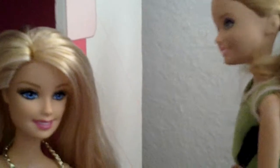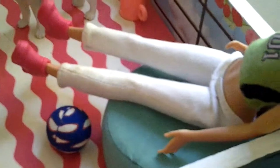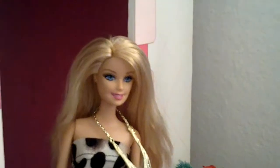Oh, mom. Yes, dear. Can I demonstrate how you can sit in that thingy? Sure. So what you do is just move this thing and sit. And there you go. Thank you for your demonstration, sweetie. You're welcome, Mom. Anytime.